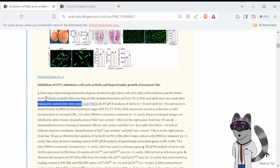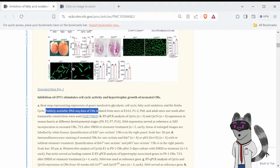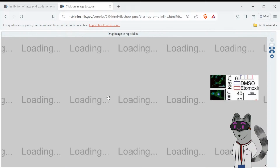The claim is publicly available RNA-seq data, so that means you can easily get a hold of this data in the literature. So if you want to, you can look at it yourself. But this is pretty much all of the genes that have been published on and the expression levels. So let's take a peek here.